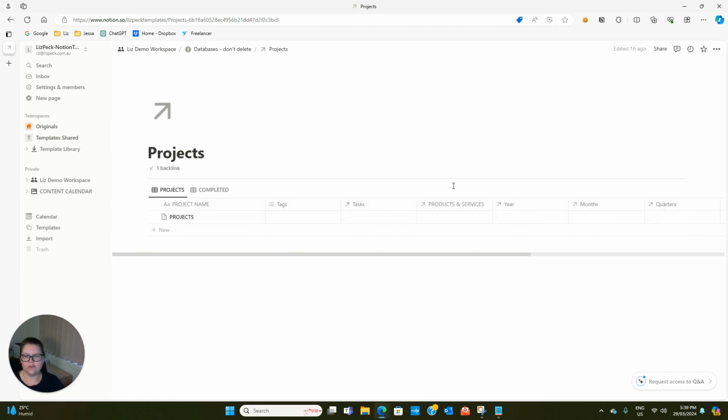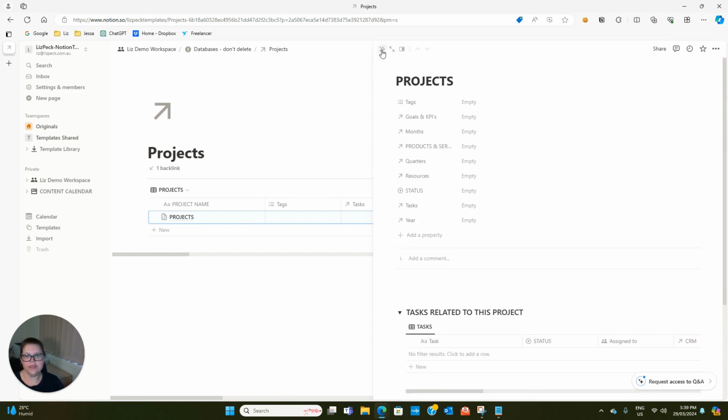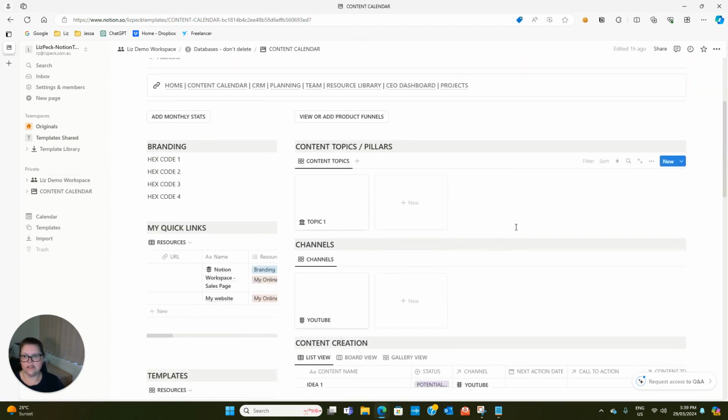We've got a projects tab as well so that you can keep an eye on your projects. So we did quickly look at projects before, so you could click through and you can see any tasks and resources related to them. If we go back, what else do we have that we haven't looked at? The content calendar. So the content calendar is pretty straightforward. You're basically going to be entering in the topics that you're going to be talking about here on a regular basis. So I help people with this, this, and this, and you enter those in.